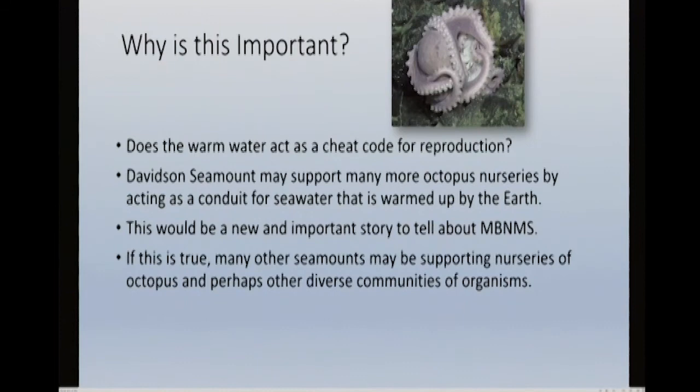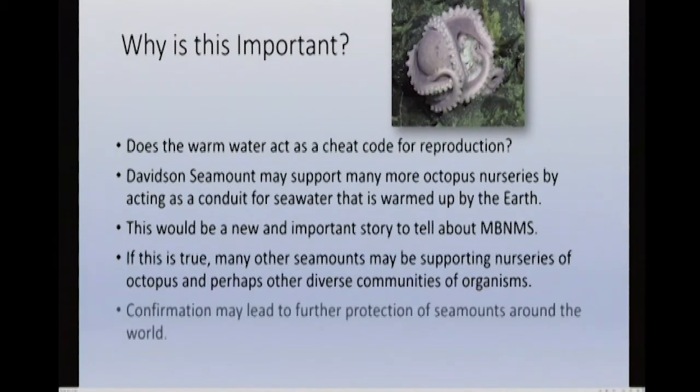So if this is true, maybe many other seamounts could be supporting nurseries and other diverse collections of organisms. Because again, no one typically looks at the base of mountains, the base of seamounts. Everybody wants to look up at the top. So this is, I think, going to increase maybe the chances of looking at the bases of seamounts.